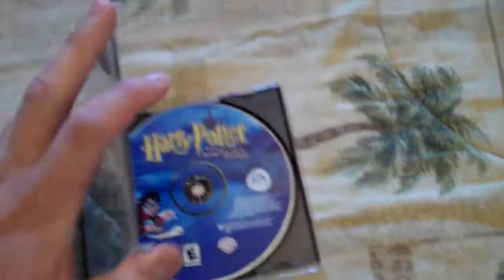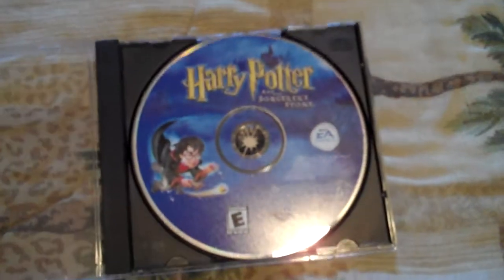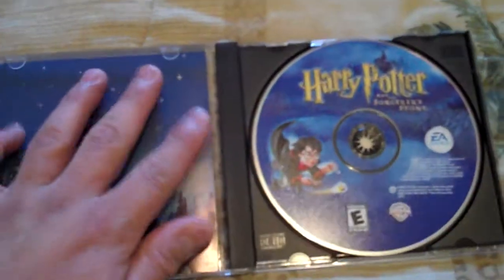And here's the disc itself. The artwork of this game on the CD is sort of blank, it didn't appear there, so I was expecting more there.